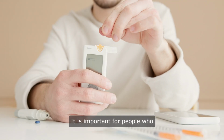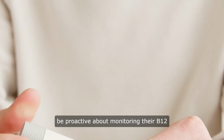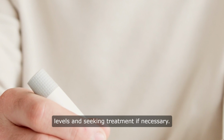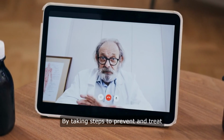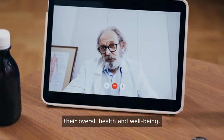It is important for people who are at risk for B12 deficiency to be proactive about monitoring their B12 levels and seeking treatment if necessary. By taking steps to prevent and treat B12 anemia, people can help maintain their overall health and well-being.